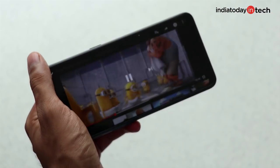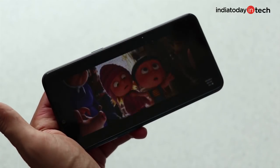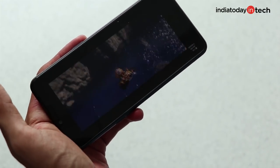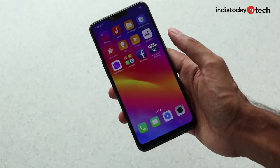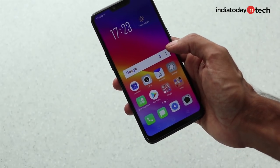Also, I noticed this while using YouTube, that while you are holding the smartphone in the left hand towards the notch, you'll see that your palm may accidentally touch the end of your screen while holding it. Now coming back to the software, you'll see that the Oppo's Color OS is quite cluttered.